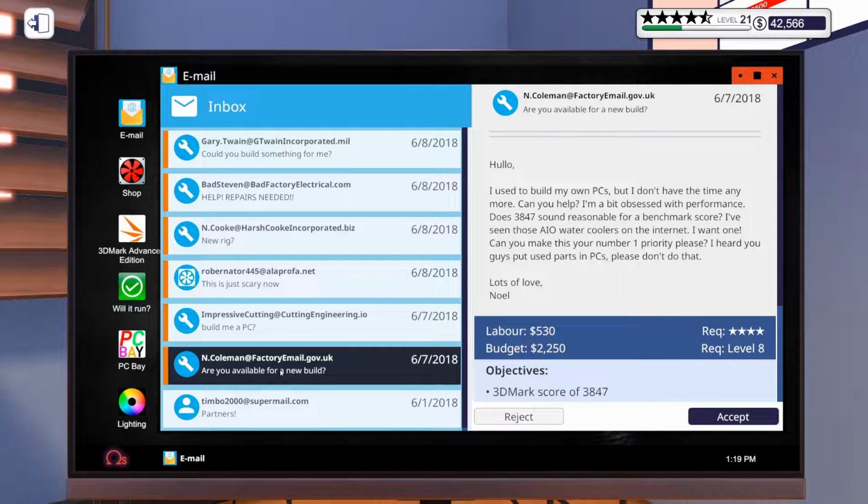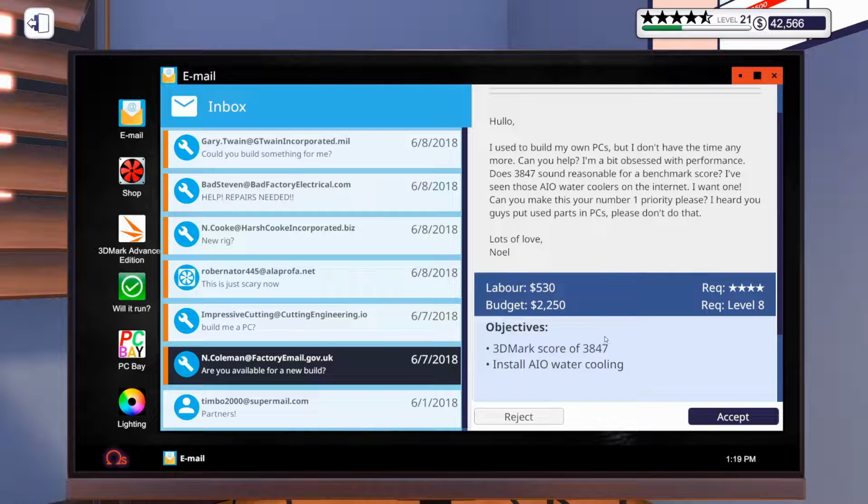This first email says, "Hello. I used to build my own PCs, but I don't have the time anymore. Can you help? I'm a bit obsessed with performance. Does a 3847 sound reasonable for a benchmark score? I've seen those AIO water coolers on the internet, and I want one. Can you make this your number one priority, please? I heard you guys put used parts in PCs. Please don't do that." So a 3D Mark score of 3847 and an AIO water cooler. I think we can make that happen. So let's accept that one.